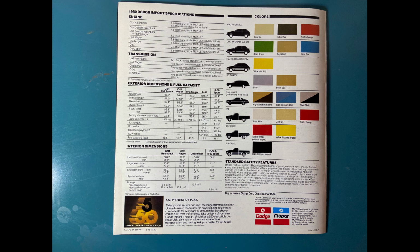So for the Colt hatchback, you could have it in light tan, ballast tan, or Spitfire orange. For the Colt hatchback custom, you could have that in bright green, bright gold, or bright blue. For the Colt hatchback custom, would be the RS package. It comes in yellow. Colt wagon comes in silver or bright gold.